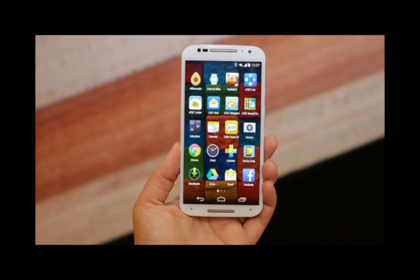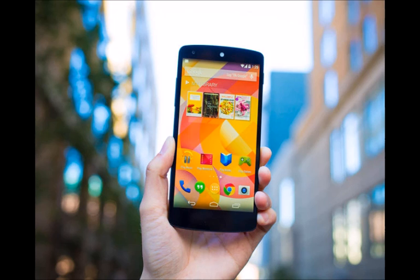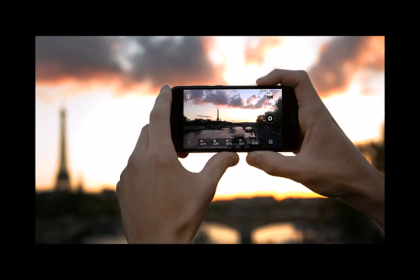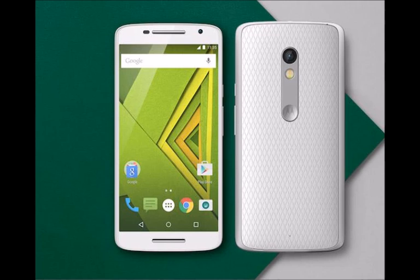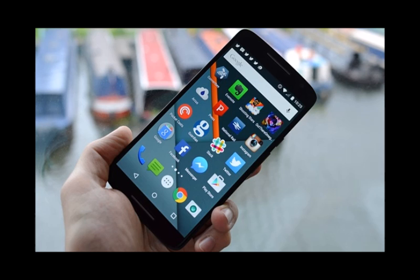HTC One A9 vs Nexus 5X vs Moto X Play, Display. The HTC One A9 features a 5-inch AMOLED display with a resolution of 1920 x 1080 for a pixel density of 440 ppi, which is the same size and resolution as the Sony Xperia M5. The Nexus 5X ups the size to a 5.2-inch Full HD display for 424 ppi, while the OnePlus 2 and Moto X Play further increase the size to 5.5 inches but stick at Full HD for pixel densities of 401 ppi. As a result, the HTC One A9 has the sharpest and crispest display but also the smallest.